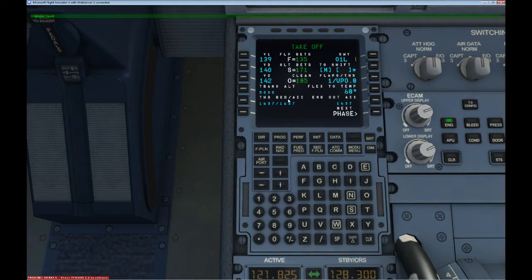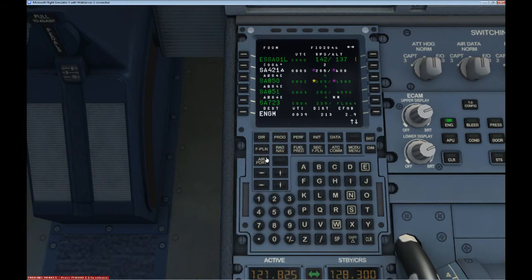And thrust reduction, I'll set it to 3,000 feet above airfield elevation, so it would be 3,137 for the acceleration altitude. Okay, there we have it. We should be all set.